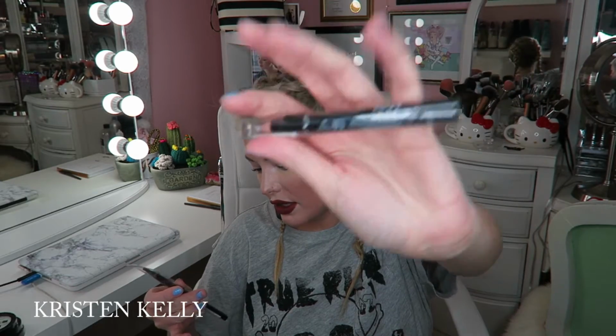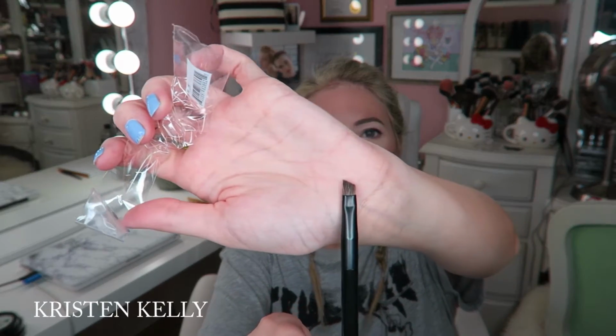Okay, so we have a lip primer. Oh, so this is a lip primer, which I've actually never owned a lip primer before. I've always just used other makeup for lip primer. So I'm excited to try this. And then this is a brow pencil. Or not brow pencil, what am I saying? This is a brow brush, which was the only brow brush or just brush in general that they had. So I was like, well, let me try that.